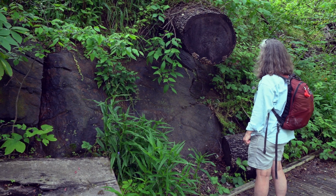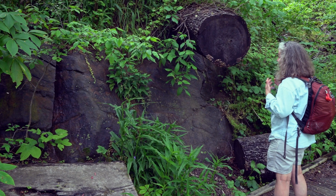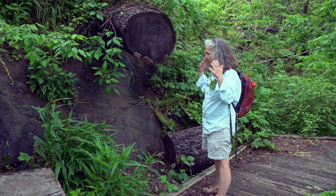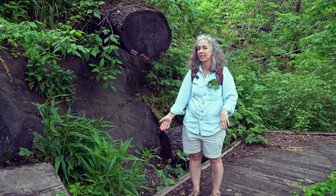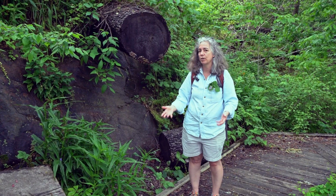What's so special about this place is that it is a free place. You don't have to pay admission to come here. You can just come, and you can connect. You can see with your own eyes. We're not overly prescriptive about things. This is a space where you can come and find your connection with the land, in a city where that's pretty rare.